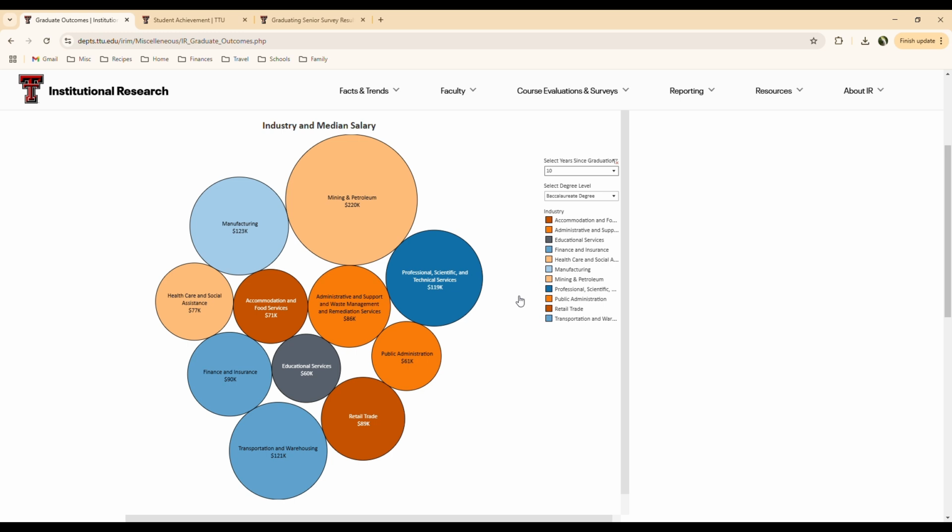But with the information that we have, you can see pretty quickly that the median salary in mining and petroleum is pretty high, 220,000. This is pretty typical for that industry. It is a pretty high risk industry that goes up and down significantly based on the demand for petroleum products. And mining would be more of the materials and the metals and the minerals that we're digging out of the ground. But those are definitely very, very much cyclical with the market. There's a lot of outside factors that can contribute to a sudden collapse of those industries or a sudden expansion.